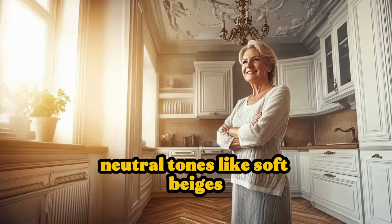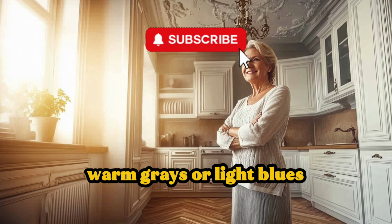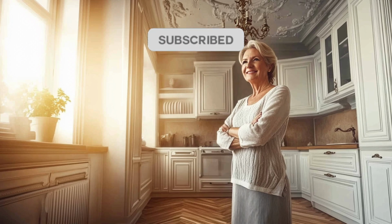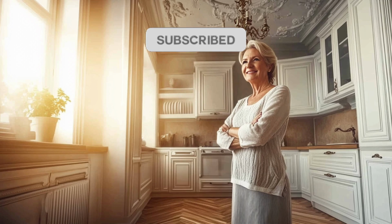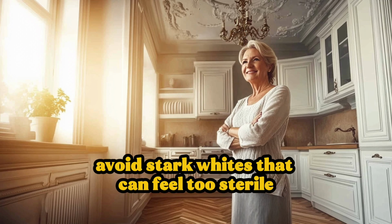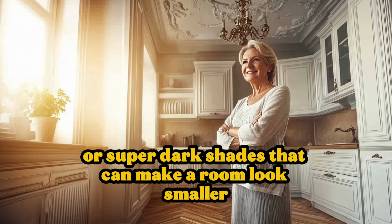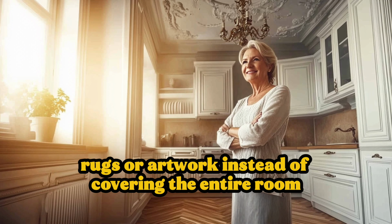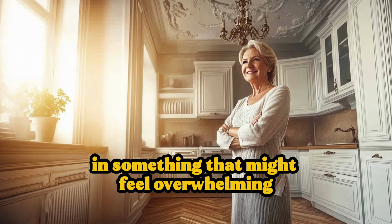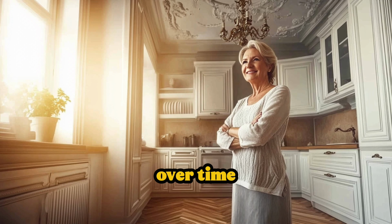Stick to warm, neutral tones like soft beiges, warm grays, or light blues. These colors create a calming atmosphere without making the space feel dull. Avoid stark whites that can feel too sterile or super dark shades that can make a room look smaller. If you love bold colors, use them as accents with pillows, rugs, or artwork instead of covering the entire room in something that might feel overwhelming over time.